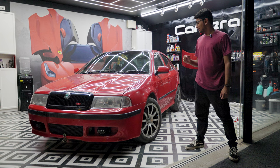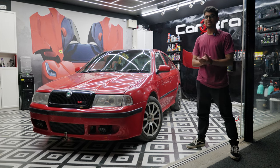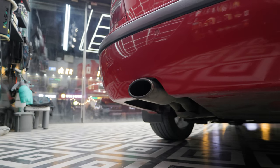Okay, slight confusion. Before it was on H&R's coilovers, but now it is on Bilstein's B12 Pro kit. Back to the video. The owner had H&R before, but it was a little bit too stiff, a little bit too uncomfortable for him. So these springs completely fit his purpose. And at the rear, you can see a nice little oval exhaust for the Milltek full system exhaust.